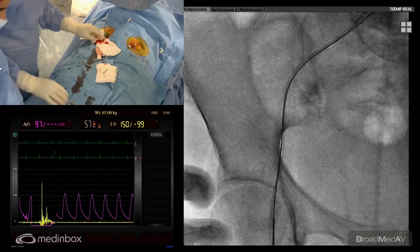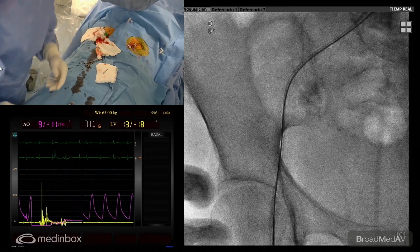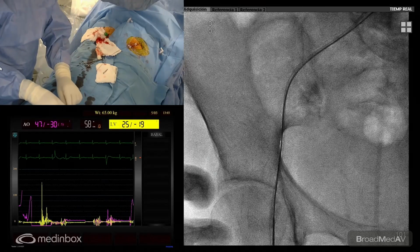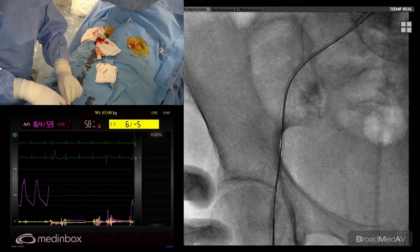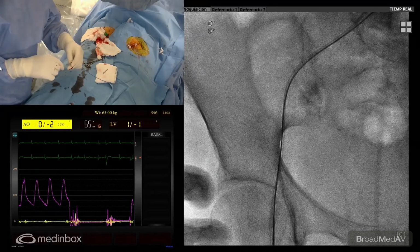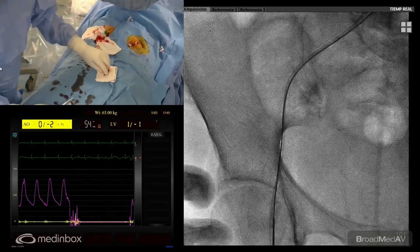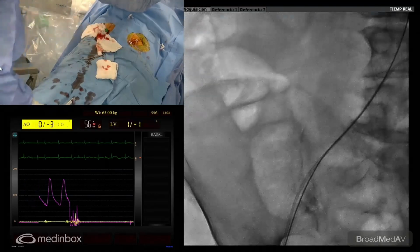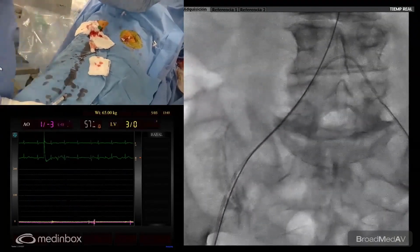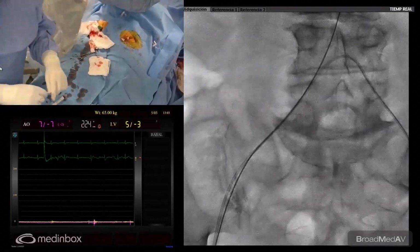Okay. All right. Now it's okay. Perfect. Now it's right. Perfect. Let's go with the 018 wire by contralateral side. Perfect. Once again, we two ProGlides.